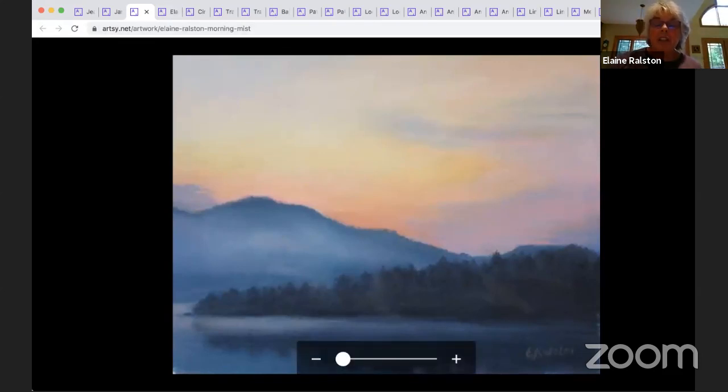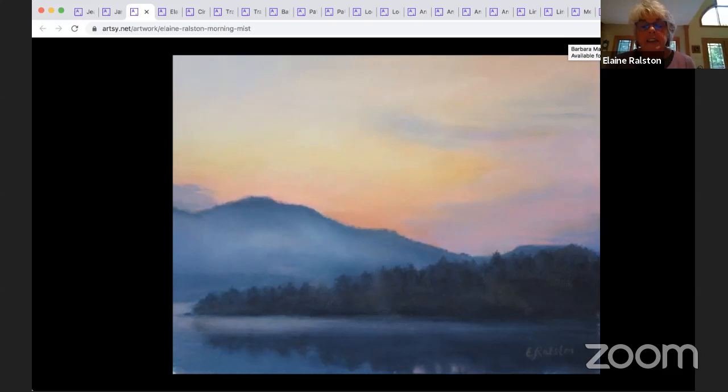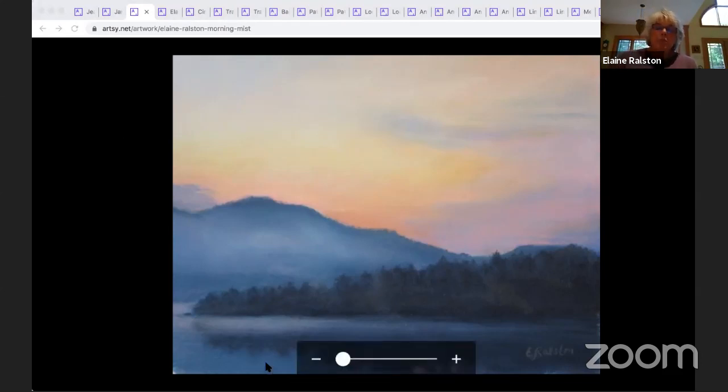This first one is the Catskill Mountains, and it's pastel, but before I put the pastel on, I used an acrylic wash underneath it, and then I used pastels over it. For me, it tells a story of maybe going camping and waking up in the morning and the air is crisp and it's an October day, and the mist is still lying heavy on the mountains, and you can see a little reflection in the water.